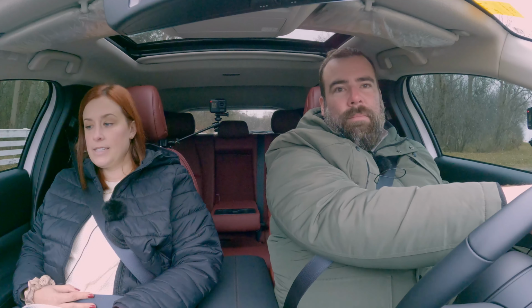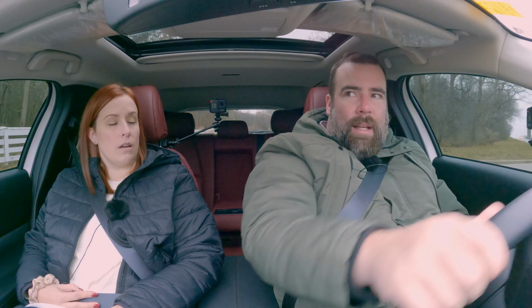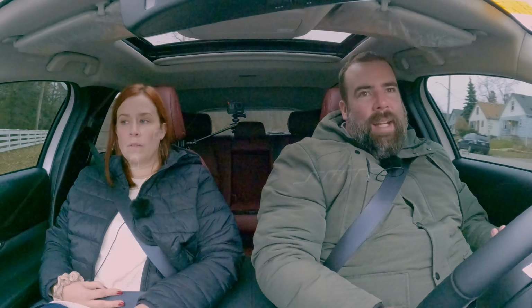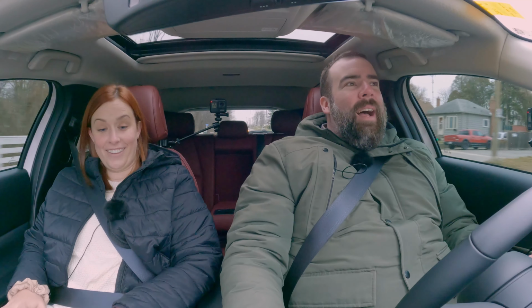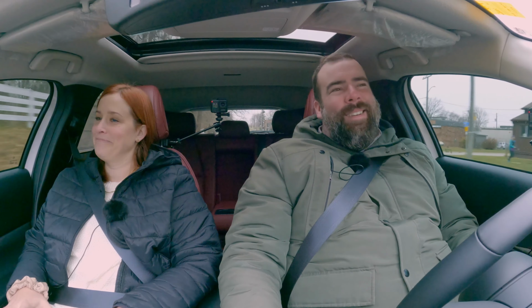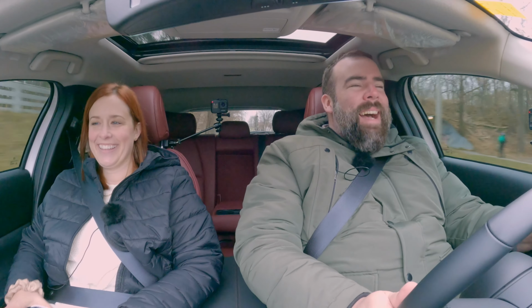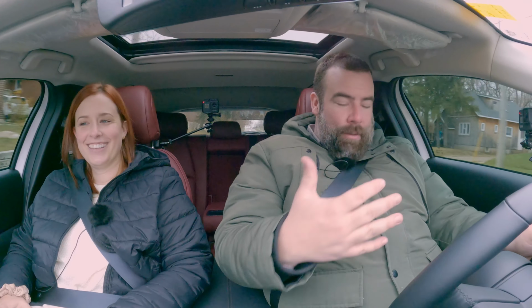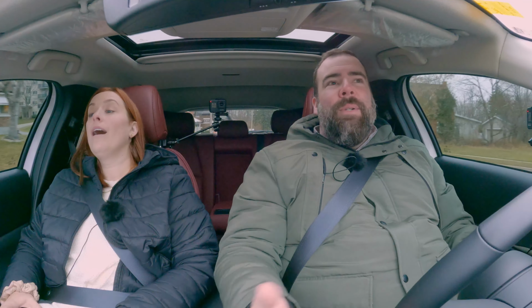So with that, what kind of standard features would you be looking at? Yeah. So when you go to this level, you're going to get the Bose sound system. And knock it all you want, I really like the sound system in this car. I was blasting it out, playing Mariah Carey, singing along. Christmas carols, tunes. And I did a great job, but only because of my backing track with my Bose sound system.